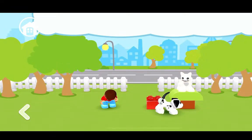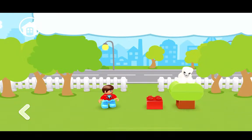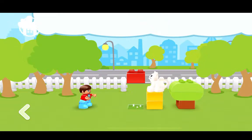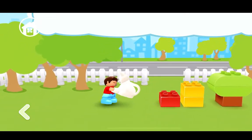Oh no, the dog again! And it peed under the tree, where the cat and the tree grew. What to do? Oh, I know. Take many parts and save the kitten. Do it. Two yellow parts and one red part. Super!